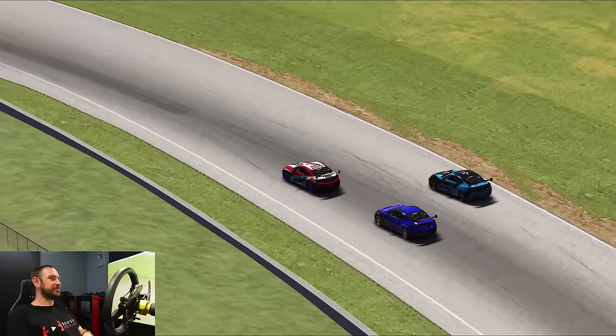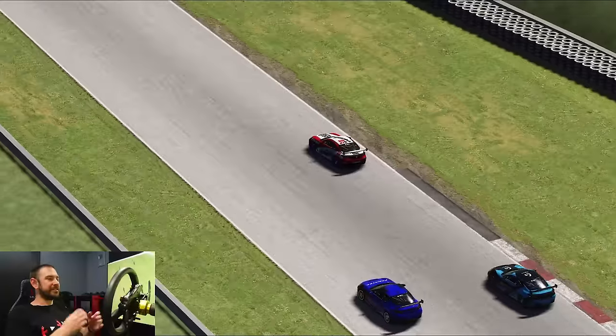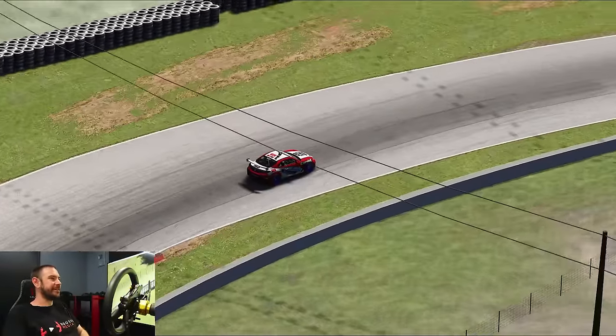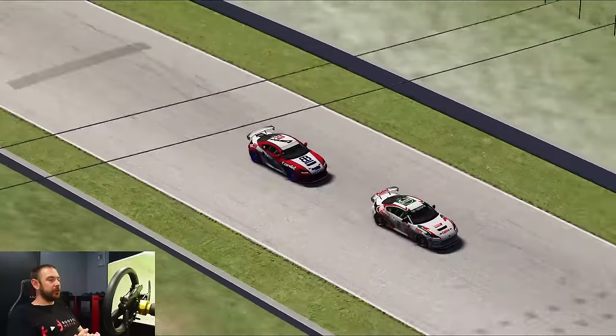Fanatec car's got a sniff as well. He's run right out wide there. Everybody's giving each other room though. That's what I love to see, a car width and then a little bit extra for netcode. Really good to see. So after that, Chris did actually break away from those other two for a little while.